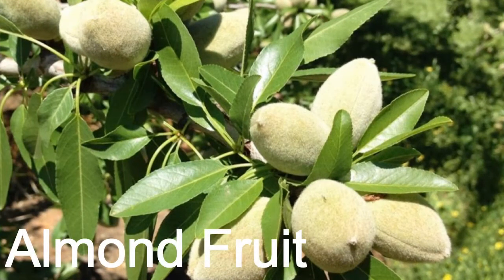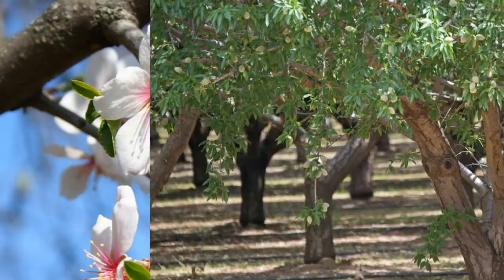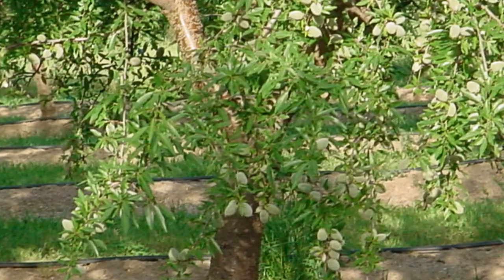The almond is a deciduous tree, growing 4 to 10 meters, 13 to 33 feet, in height, with a trunk of up to 30 centimeters, 12 in, in diameter. The young twigs are green at first, becoming purplish where exposed to sunlight, then gray in their second year.